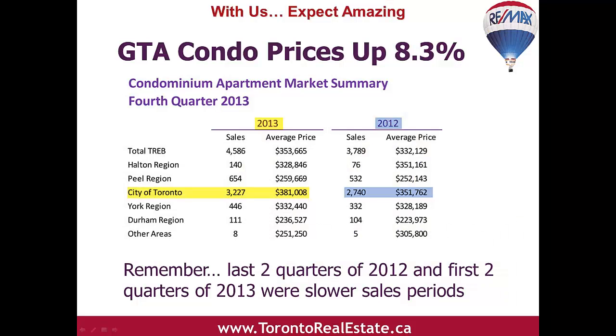Typically, I examine just the downtown condo apartment market in the two TREB districts east and west of Yonge and south of Bloor. This time, I thought it would be interesting to look at the condominium market Toronto-wide, specifically for the fourth quarter of 2013. From October through December, 3,227 condo apartments sold in Toronto, an increase of 21% from the same quarter in 2012. The average price increased by 8.3% in that same period.